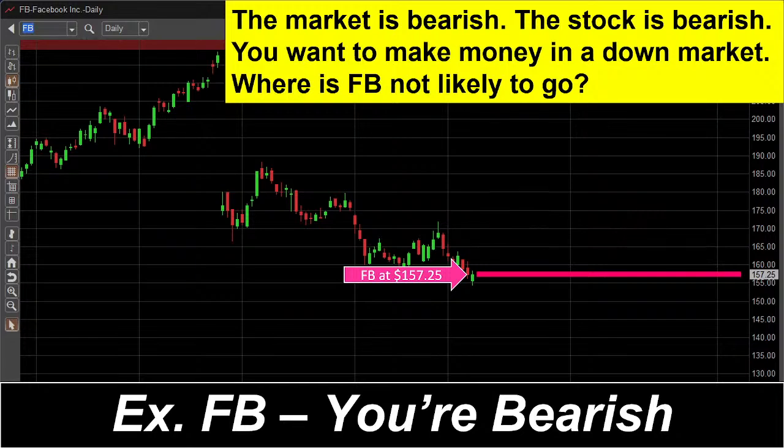So Alfred, I see your comment in the chat box. Let's just say this, Alfred. Where do you think Facebook's not likely to go? I'll ask everybody in the room. Remember, you're bearish. And here's the thing, not for the rest of Facebook's life. How about just over the next couple of weeks? It's currently at 157. Where do you think it won't rise to in the next couple of weeks? And be reasonable. Don't say 200.